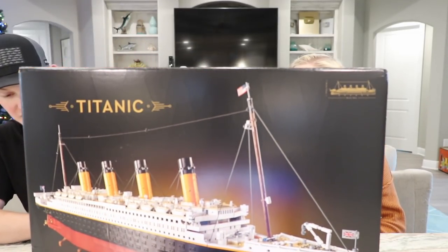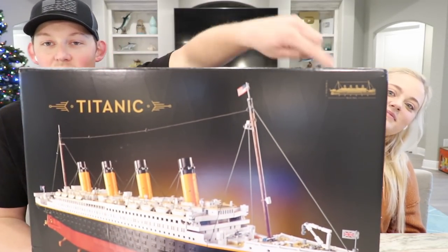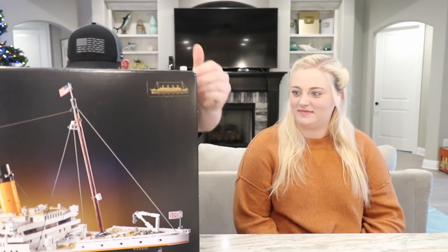And the dimensions are on here somewhere. I think the dimensions are up in this little thing right here. Let me tell you, give me one second. They are 135 centimeters long, or 53 inches long, and 44 centimeters tall, or 17 and a half inches tall.